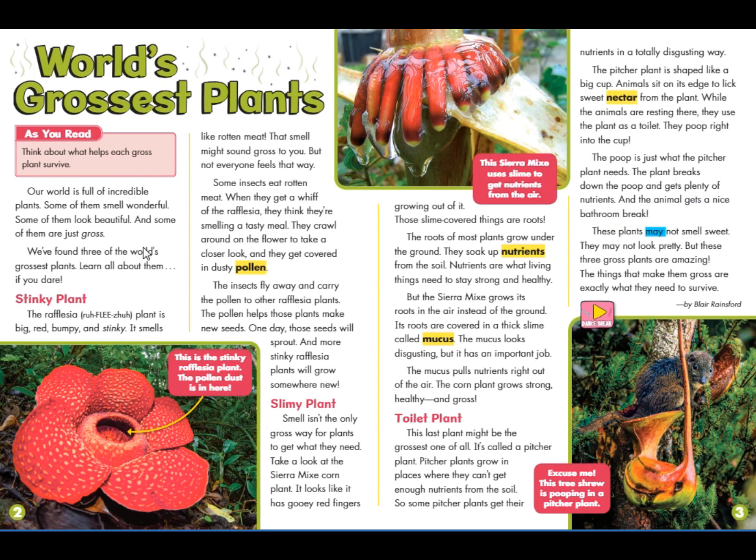These plants may not smell sweet. They may not look pretty. But these 3 gross plants are amazing. The things that make them gross are exactly what they need to survive. By Blair Rainsford.